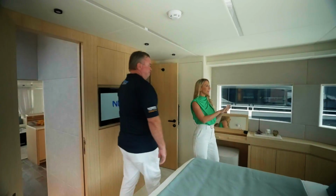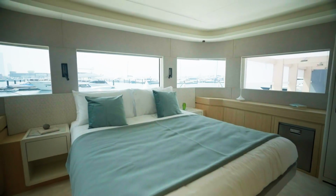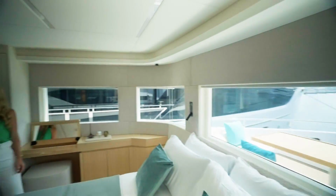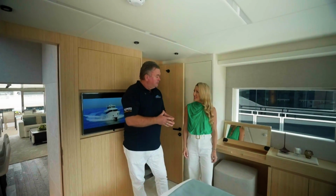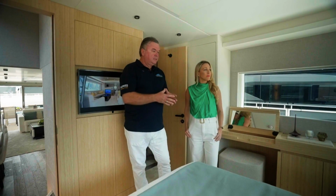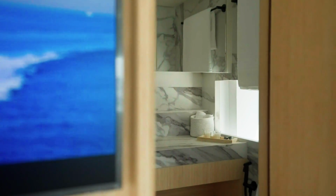So I can see again the Nomad's beautiful panoramic window style here in the master suite. And this is a 70-foot yacht, and you feel like you're on a 120-foot luxury super yacht. It really is amazing. And I think for elderly clients, they like the fact that they're on the main deck. They don't have to go downstairs to their cabin. That's something that a lot of our clients appreciate. It's a nice, spacious, luxurious ensuite.